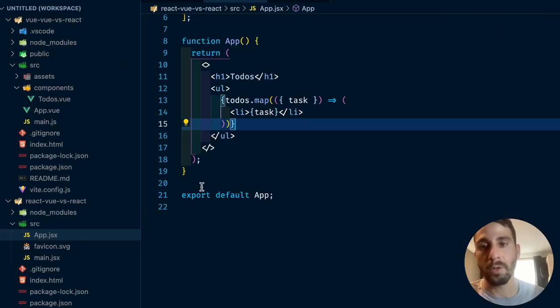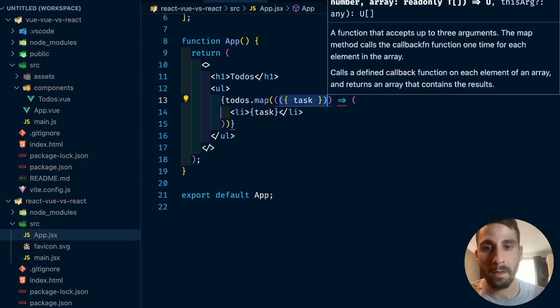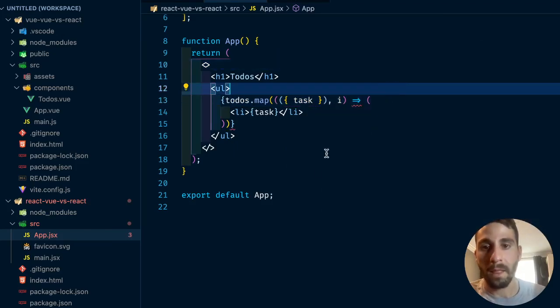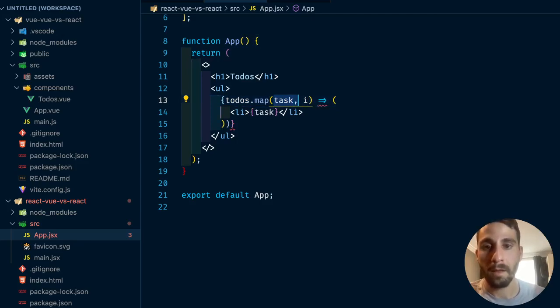So just like Vue, it's actually the exact same thing. Let's go ahead and give this a unique key. And we can do the same thing with the index as well. And as a matter of fact, I don't like how we're sort of stacking our curly braces on top of each other here. So I'm going to revert this back to how it was. Okay.